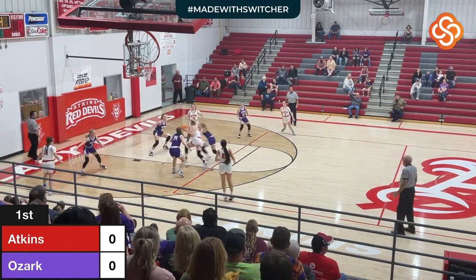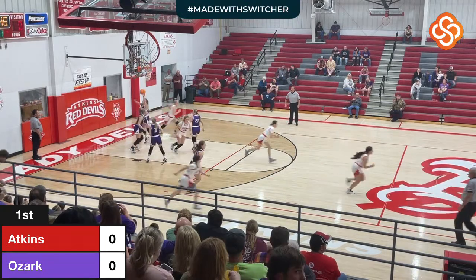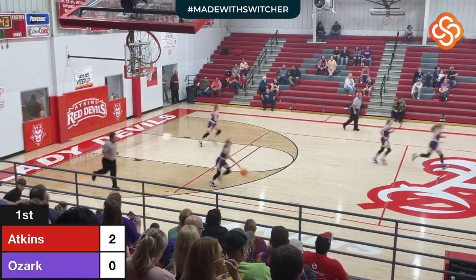Here's Cunningham with it. Fakes it, drives down the lane. Layup is good. Lady Red Devils on the board. 2-0.